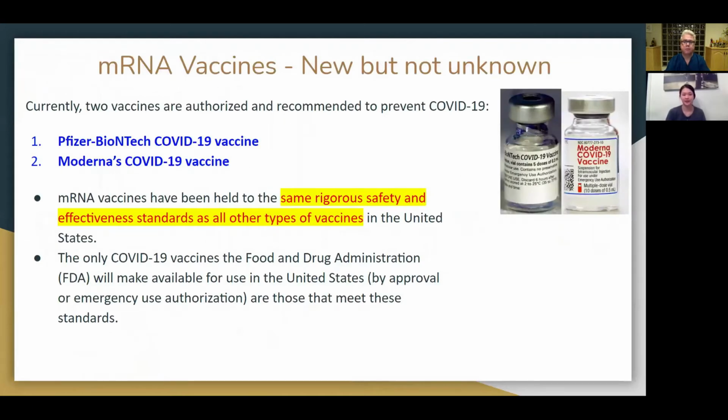So the mRNA vaccines are a new technology, but they are not unknown. Scientists have been studying this for decades, and currently there are 2 vaccines that are authorized and recommended to prevent COVID-19 disease. The first one is by Pfizer, and the second one is by Moderna.